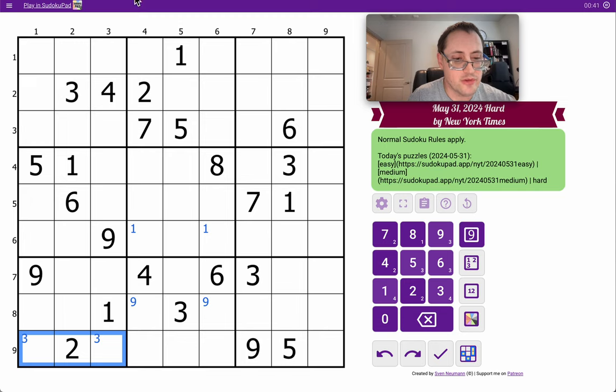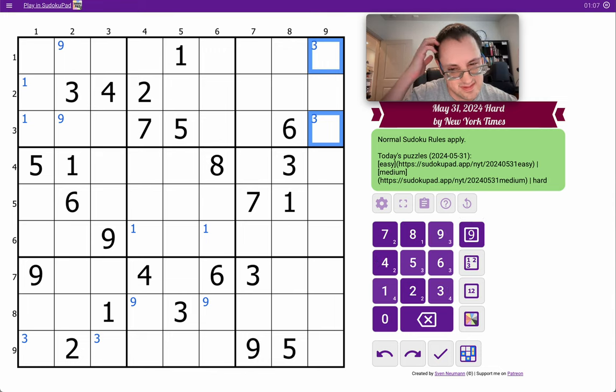If I go by virtual columns, 5, 9, 3, 1, 6, 2, 4, 9, okay. 9 I've already placed, and 1 can go here. In the middle columns, 2, 7, 4, 1, 5, 3, 8, 6, I'm done. And then the rightmost, 7, 3, 9, 6, 3, 1, 5. So 3 ends up there. Okay.